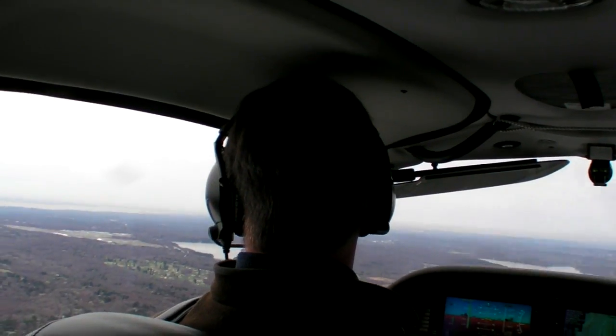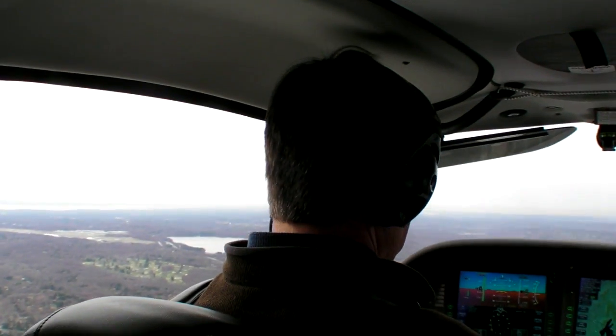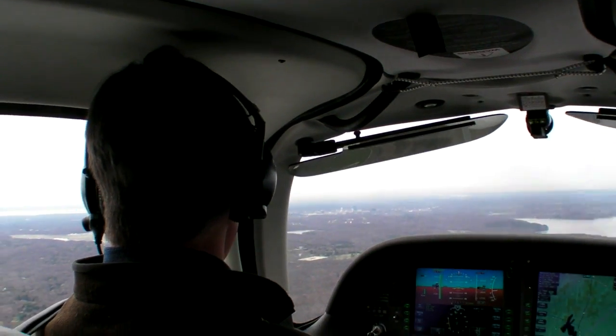Clear to land, wind 150 at 6. Clear to land 16, 1 Whiskey Foxtrot. 1 Whiskey Foxtrot, say parking. Going over to Performance Flight.